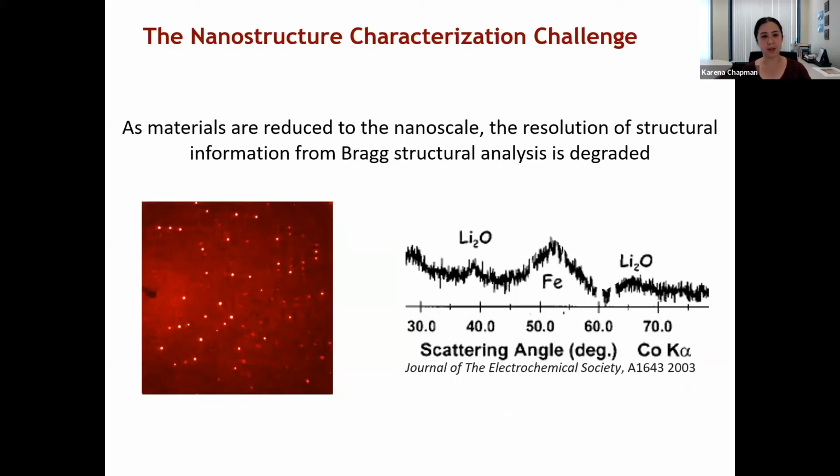The second challenge that we're facing in terms of understanding these nanostructured materials is that, as Professor Banerjee mentioned earlier, we need crystallinity in order to know what we have. In order to use single crystal diffraction to identify where all the atoms are, we like to have nice crystalline materials. As we start to look at some of these nanostructured systems, we start to degrade the crystallinity. If we're looking at a Bragg diffraction, we might see diffraction peaks that are on the order of 10 degrees wide, and so we can't get a lot of structural information in that way.